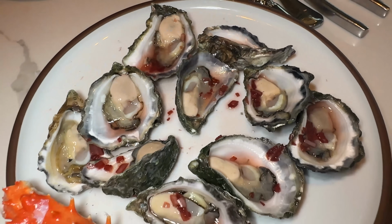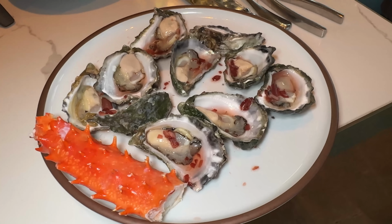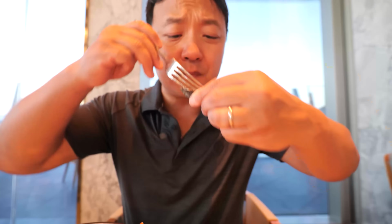Round two, I had to get a few more oysters. Never used to really like oysters before. Started getting into them a couple months ago. I think this is the best one I've had.